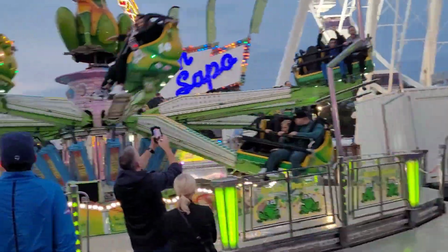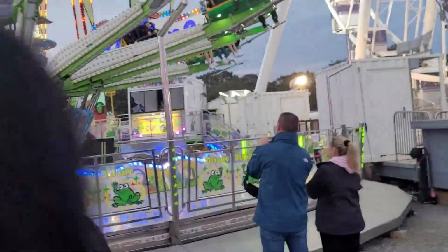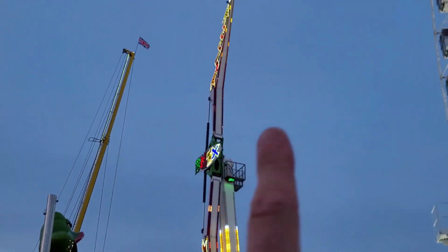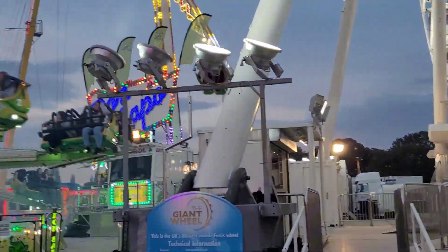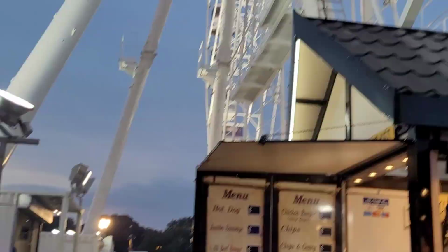Frog hopper. I may have to do a frog hopper tomorrow, and if I do, I'll take you on with us. We've done that one. Kerry and Maisie did that one. We all did the other one that's next to it. Every ride we go on, we will take the camera on, so you'll get on-ride footage of every ride that we do go on.